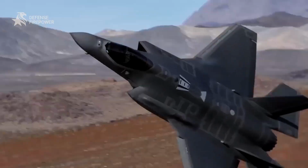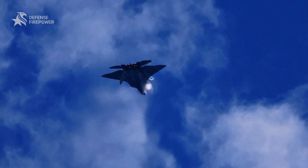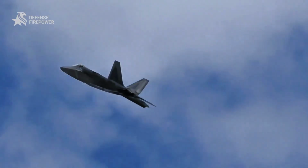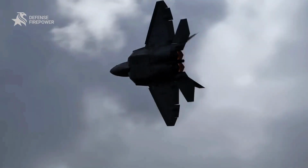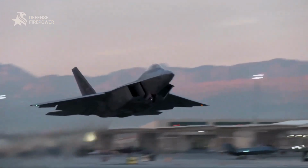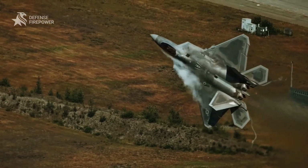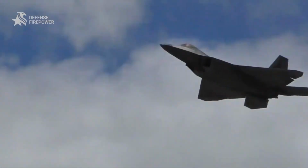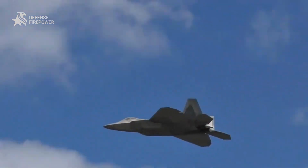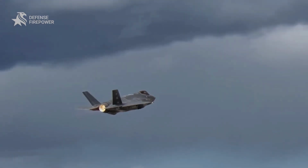Ever wondered what transforms a fast jet into an aerial legend? What secret recipe lets some aircraft slip past radars, outmuscle rivals, and turn dogfights into mere spectator sports? Welcome to Defense Firepower. Today, we're popping the hood on America's war machines, so advanced they practically rewrite the rulebook on air supremacy. Stay tuned. By the end, you'll know exactly why no one in their right mind wants to tangle with Uncle Sam's Sky Squad.